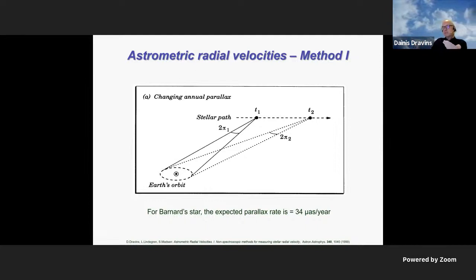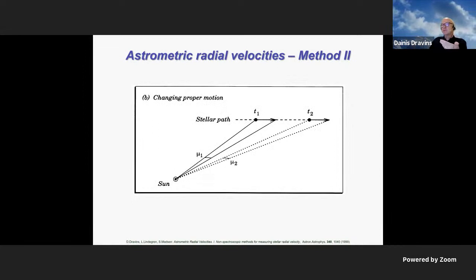Simple in principle, but the parallax rate, even for the most advantageous star, is only 30-something microarcseconds per year. It will be marginally detectable with Gaia, but it will not be something to do stellar physics from. Another method is to study the change in proper motions.